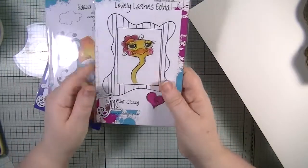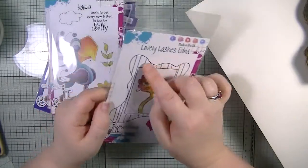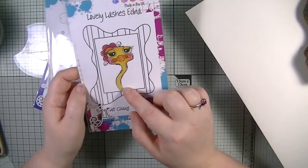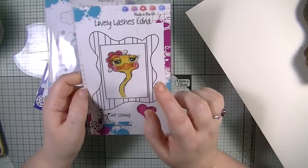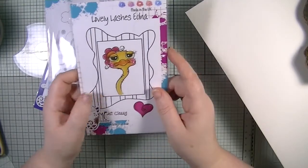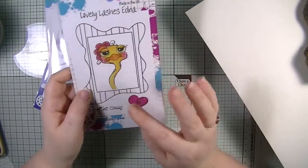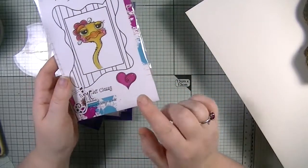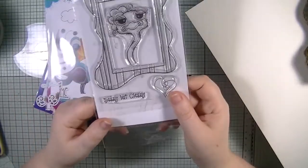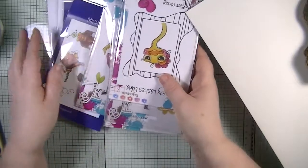And then our very last new stamp set is this one, and this is the one that I'm working with today, and I'm going to be working with the frame. We have the frame, and then we have our lovely lashes, Edna. Julia did release the full image of Edna last time. This is just Edna's face, which is just absolutely gorgeous. We also get a heart as well, and the sentiment on this I just absolutely love is sassy but classy. That's Lady, because she's very sassy.